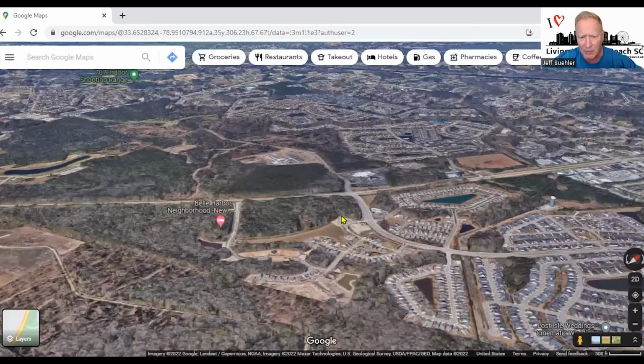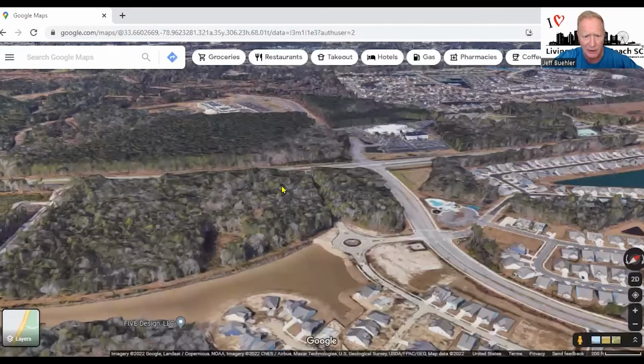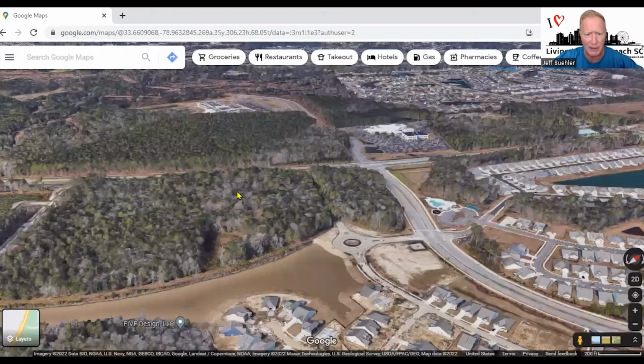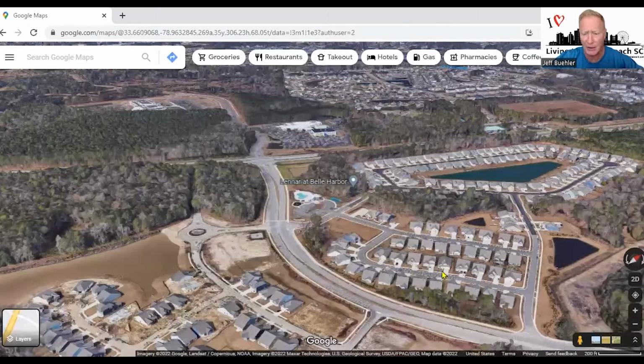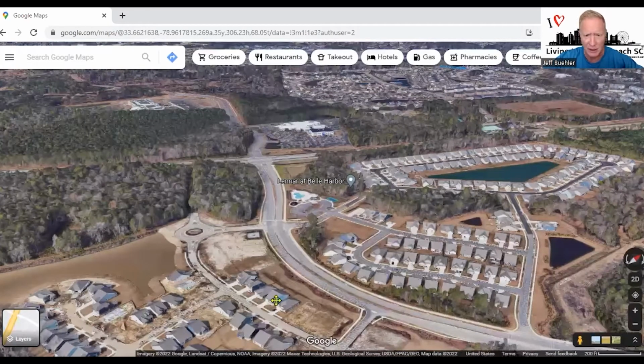And if I'm not mistaken, right in here, this is actually going to be a shopping center where there's now a Publix grocery store that is in the process of being built. And then again, you have more neighborhoods here.